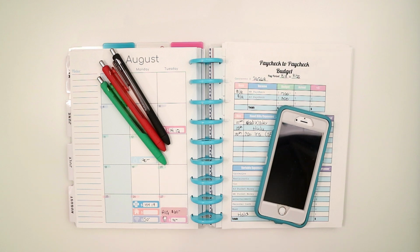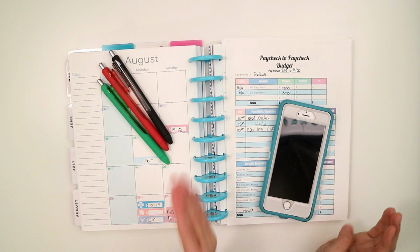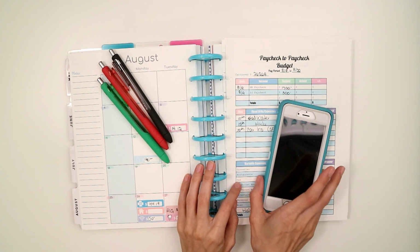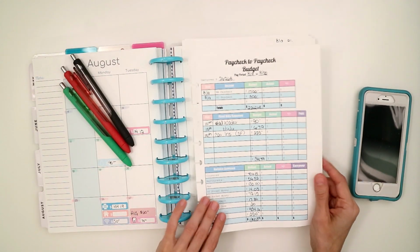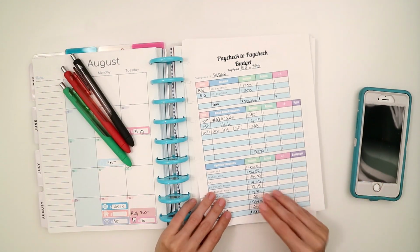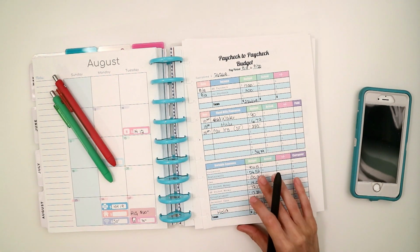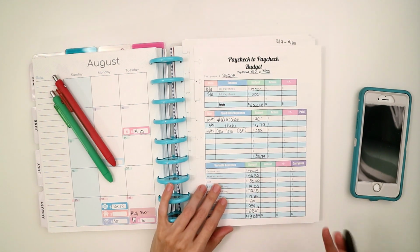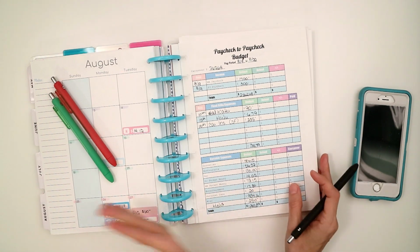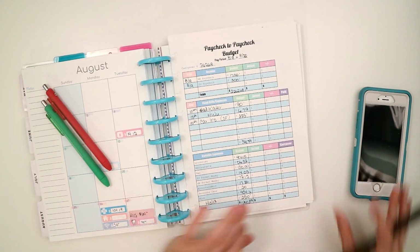Today I am going to do a budget review for the paycheck that runs from August 9th through August 22nd. So here's my paycheck to paycheck budget that I did last video. I'm going to be going over how we did with our variable expenses on our expense trackers, and then what we have left over to put into savings and towards the mortgage and things like that.